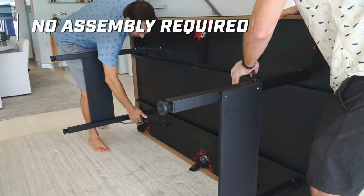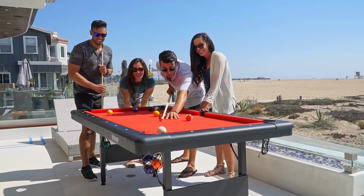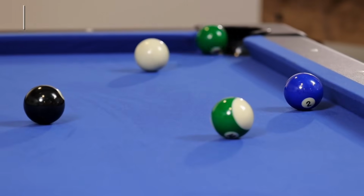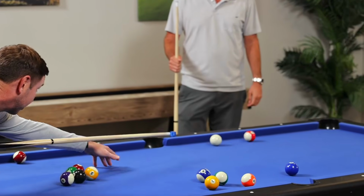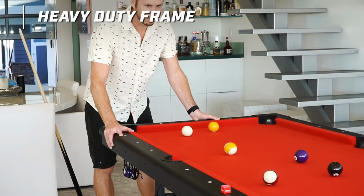Despite its portability, it doesn't compromise on quality, offering a sturdy frame, a smooth felt surface, and adjustable leveling feet to ensure accurate gameplay. Many users praise its quick setup and durability, with one reviewer mentioning how impressed they were by the professional feel it offers at such an affordable price. This table is an excellent option for anyone who values portability without sacrificing performance.